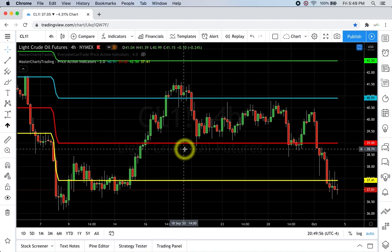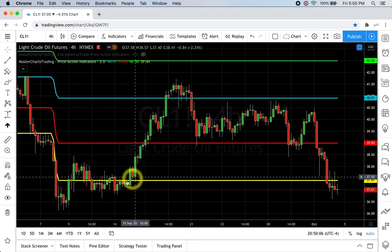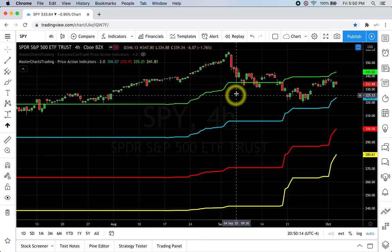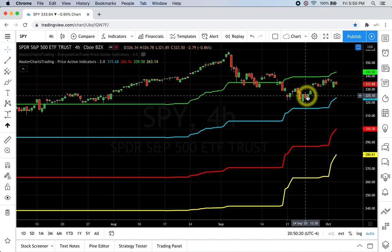continuous instruments. If people sometimes don't understand what continuous means, continuous instruments are like this. This is a 4-hour chart, and you can see there are no breaks in there. But if I, for example, put in S&P 500 SPY, on this 4-hour chart there are breaks, so there are gaps. Those opening gaps are why I do not use my indicators for trading stocks intraday.